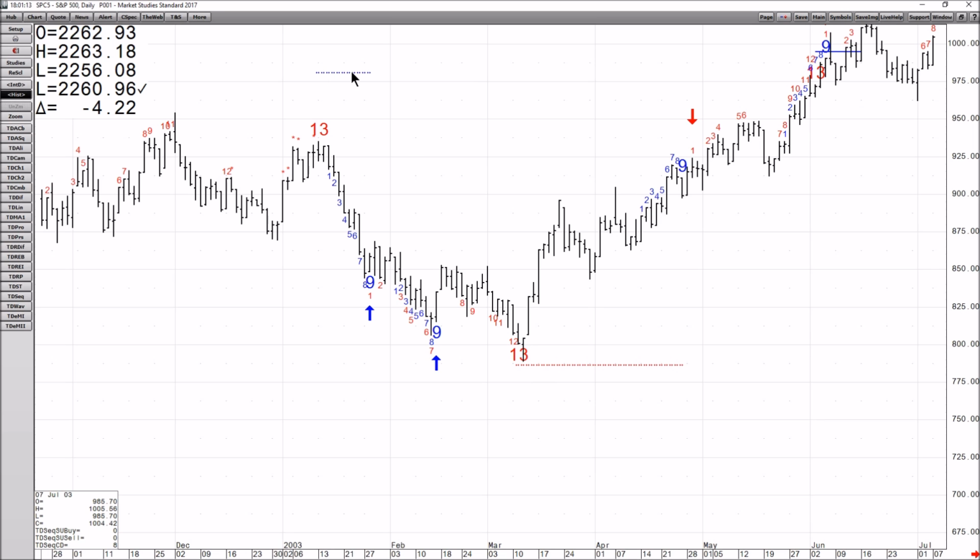This line here is somewhat of a demarcation line. It tells us that this 13 is still in play as long as price stays below this line or we don't get what's known as a qualified break. Same thing here. This 9 13 remains in play as long as this line remains dotted.